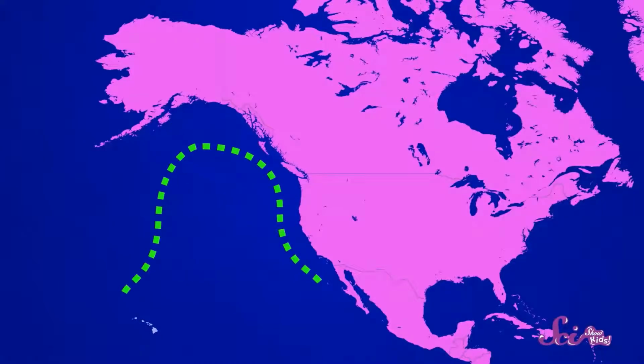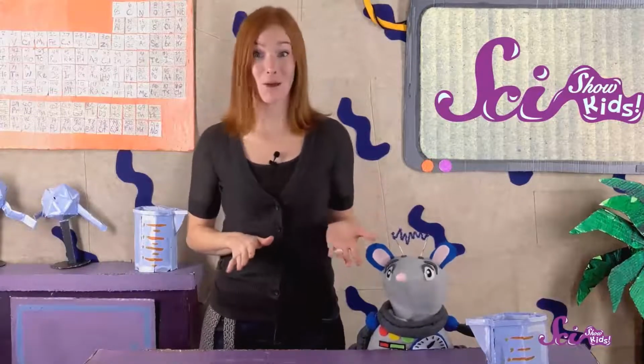When the water starts to get too cool, the humpbacks swim south to warmer waters, near Hawaii and other tropical islands. There, the whales rest and have their babies, and they stay there until the babies are strong enough to swim back north. And it can be a long swim, too. The longest recorded swim for a humpback whale is over 15,000 kilometers.